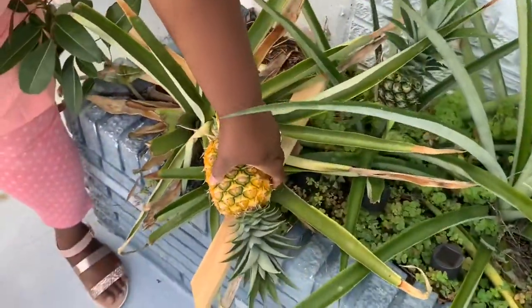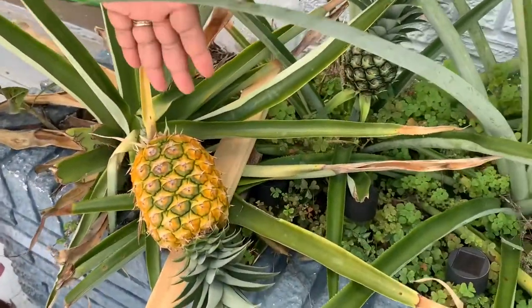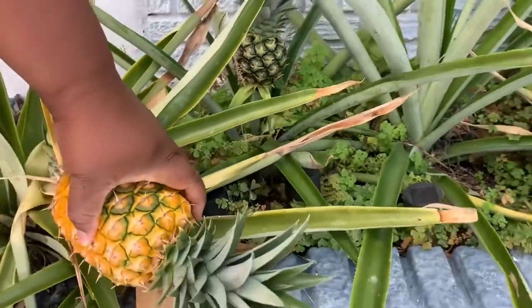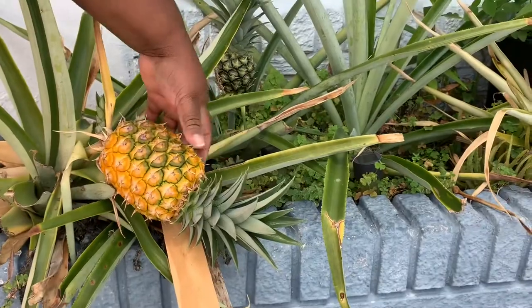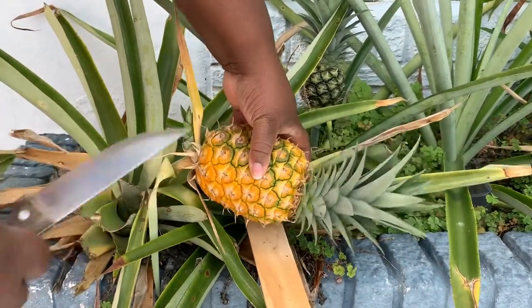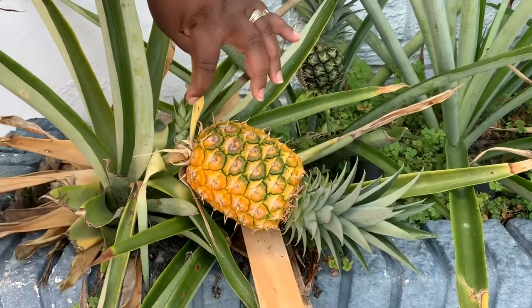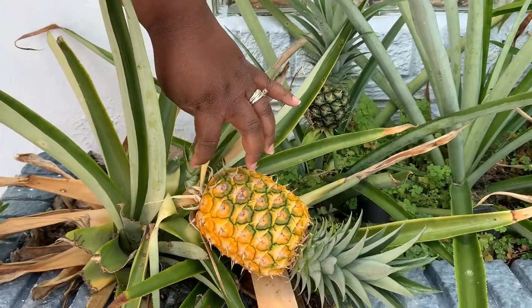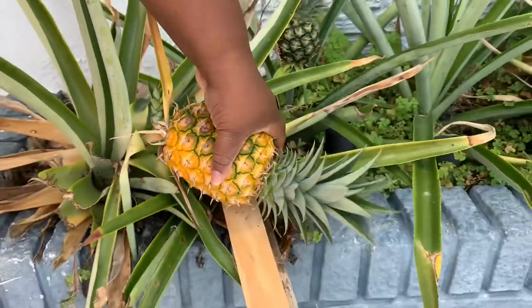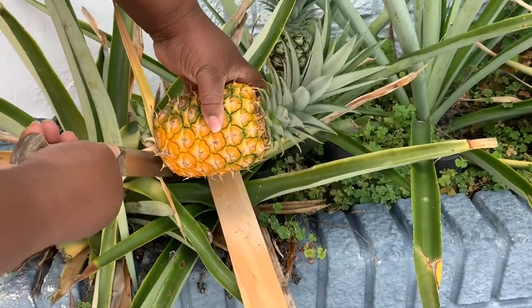See, my pineapple is pretty much fully ripe. Still has a little green spot right there, but not too much. But I'm gonna take this off from the plant. And just before I take it off, these right here are the new pineapple sprouts coming up that I'm gonna transplant in the bed. Okay, so I'm just gonna take my pineapple off.